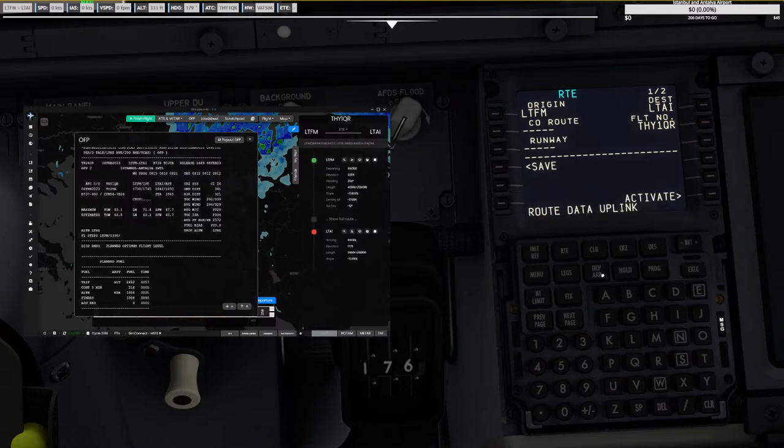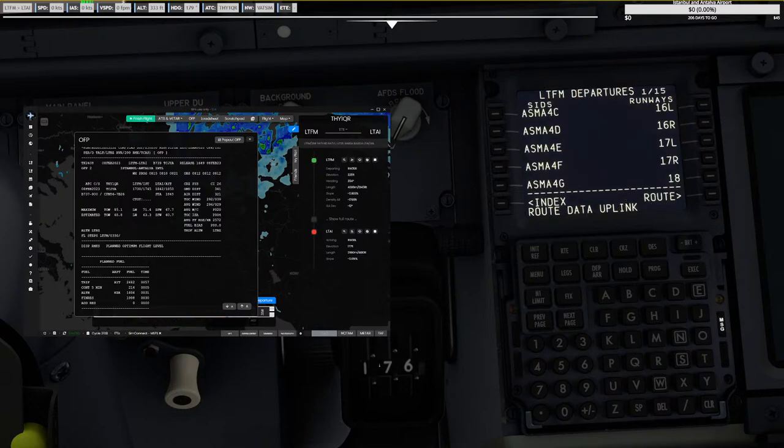Okay, route loading, and here it is. Okay, departure runway. I actually have no idea how the runway system in Istanbul works, so here's what I typically do if I don't know how something works in real life. I open up my good friend Flightradar24 and just check what they are doing there. So why don't we just go ahead and do the same?